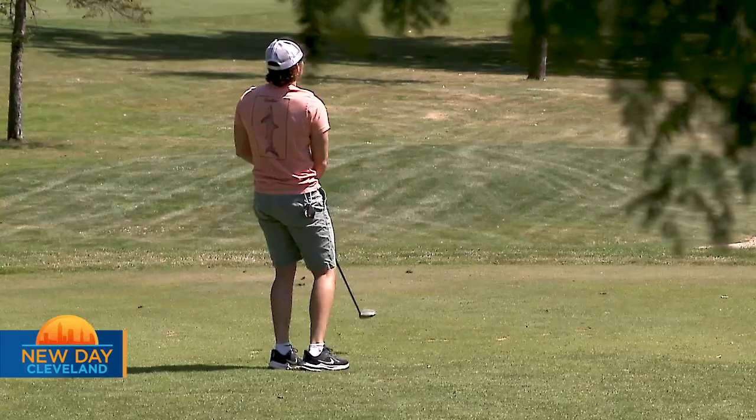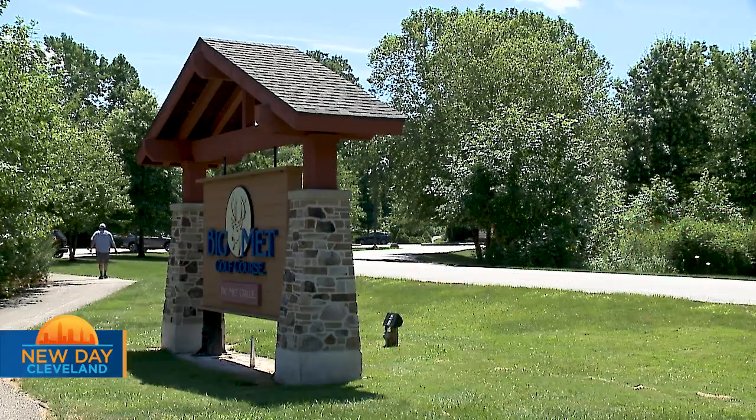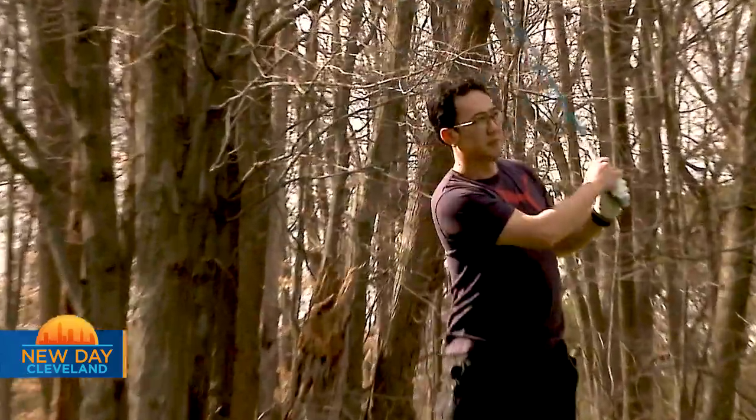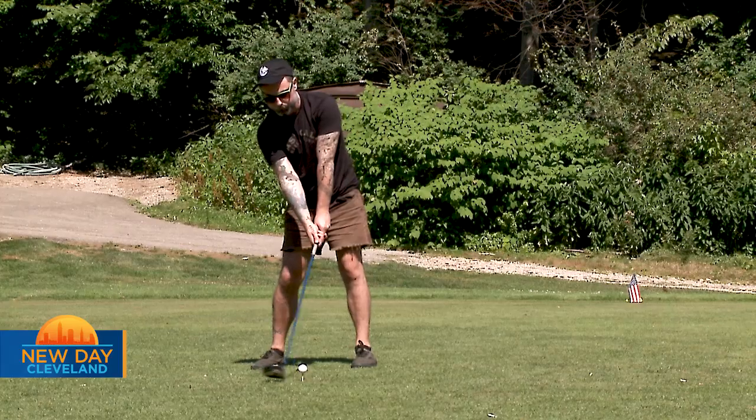We have 3 golf courses. Little Met, which is our very first golf course. Big Met, which is thought to be the most played course in the whole state of Ohio. And Mastick Woods, which offers a nice 9-hole, same with Little Met, 9-hole opportunities. So our golf courses cover every skill level.